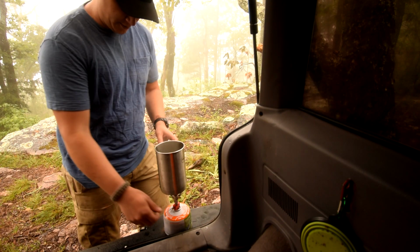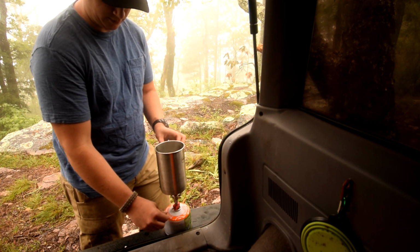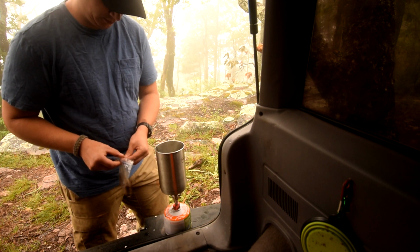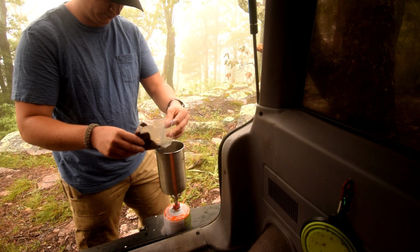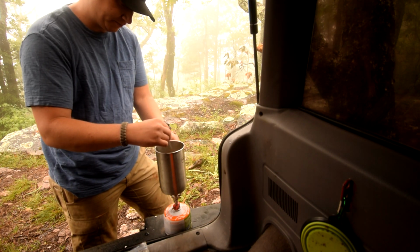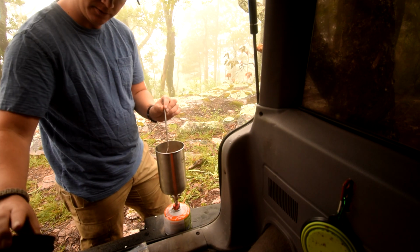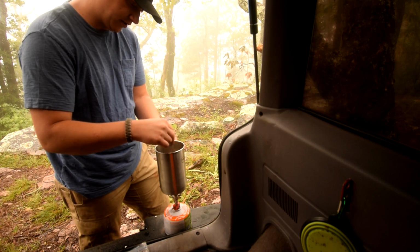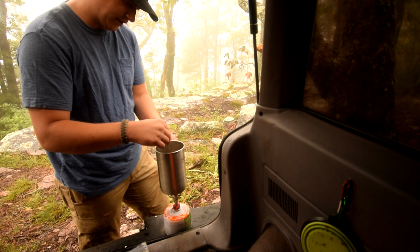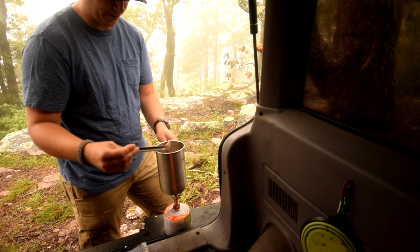Okay, we got our water going to a boil. Now, let's put in some coffee. Works like a French press with this on top. We'll push this down. Works the same as a French press. But the secret number to letting this sit for a certain length is 7 minutes. It comes out perfect.